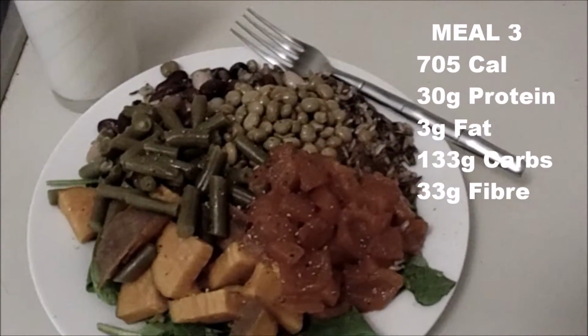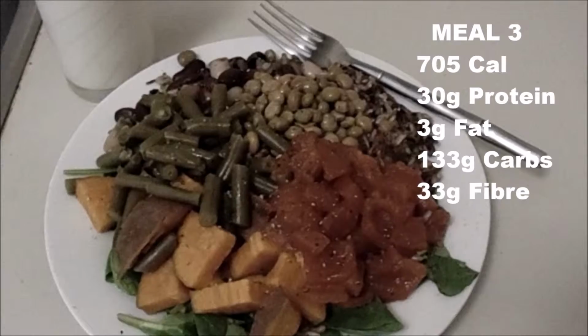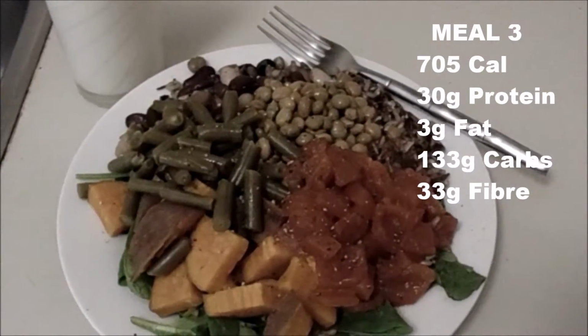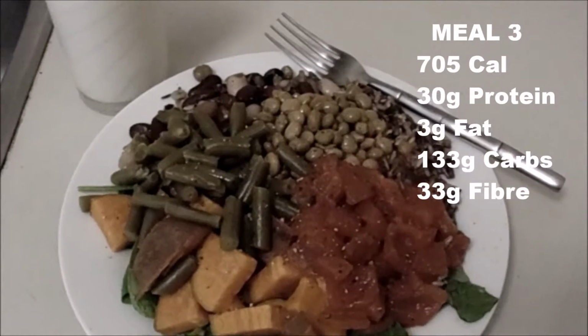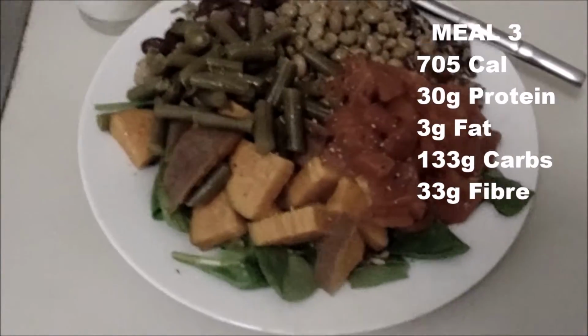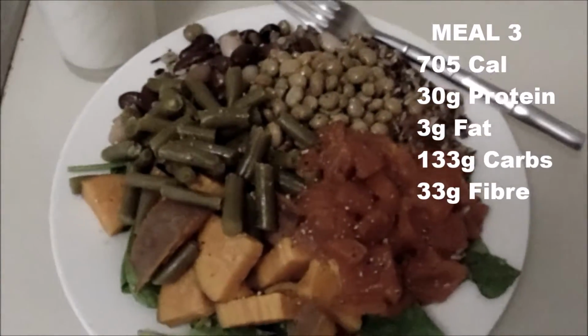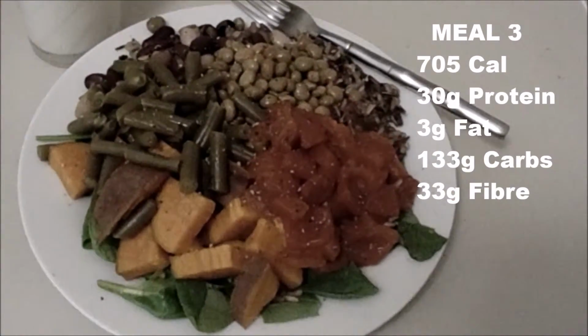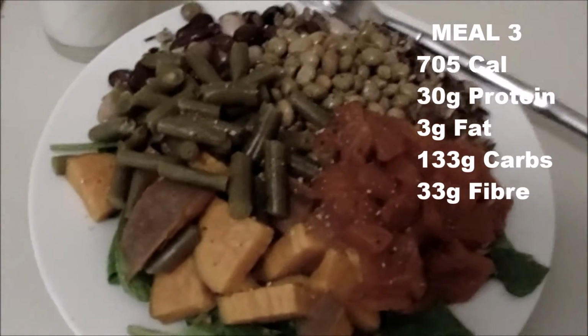Grand total comes to about 705 calories, 30 grams of protein, 3 grams of fat, 133 grams of carbs, and 33 grams of fiber. So one of the things you'll notice here is that since this is my last meal of the day and I am going to bed soon, it's very low in fat. There's really nothing in here that actually has fat.